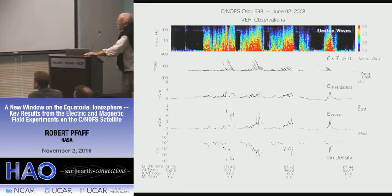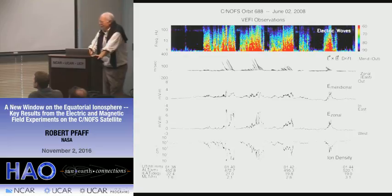There's also a meridional field, which is essentially outward. That's associated with a westward tilt. All of this is not new in a sense, but I think it demonstrates what we're able to measure with the VEFI instrument. And here are the irregularities. The same instrument that gives you the DC electric fields also gives you the waves. And here from the ELF data, you can see the strong irregularities. So these are what correspond to what gives the backscatter for the radar and what contributes to the navigation outages.